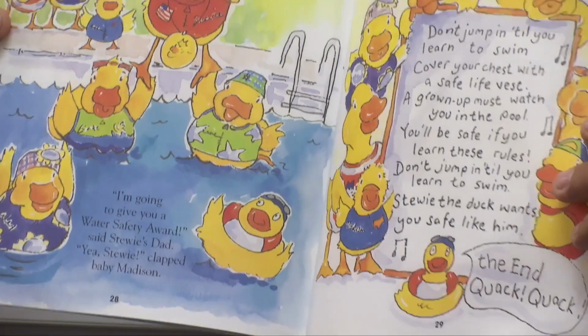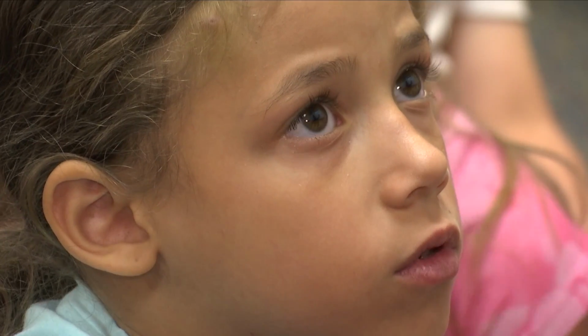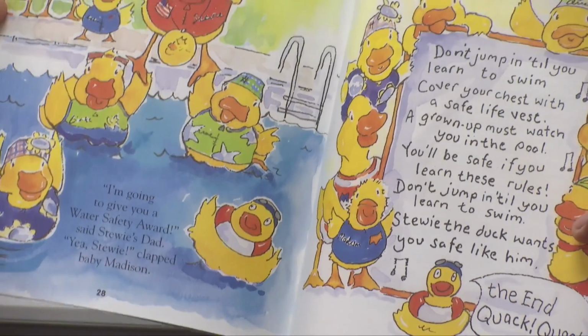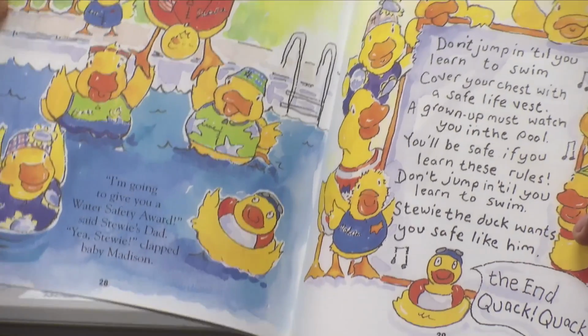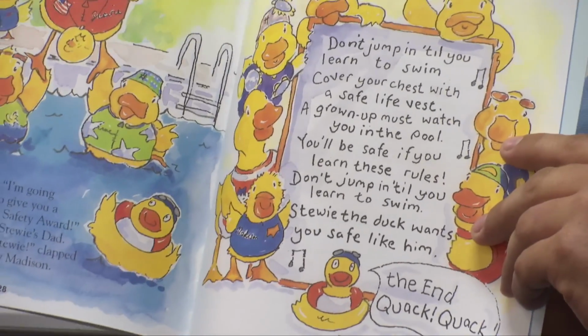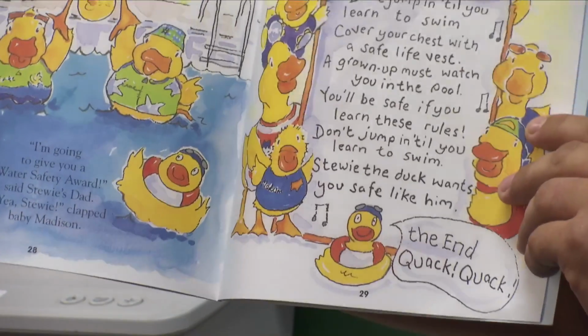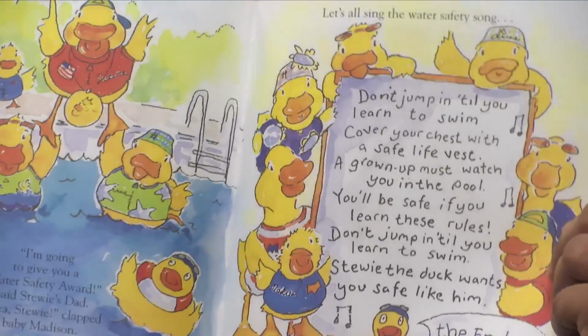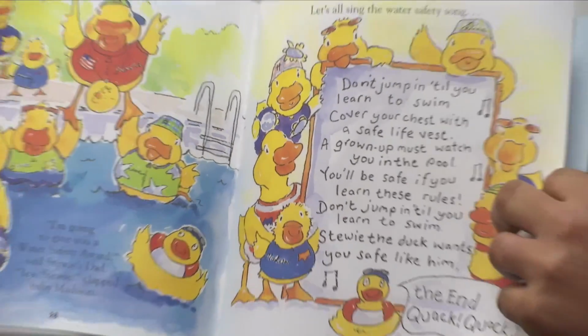Don't jump in till you learn to swim. Cover your chest with a safe life vest. A grown-up must watch you in the pool. You'll be safe if you learn these rules. Don't jump in till you learn to swim. Stewie the duck wants you safe like him. The end. Quack, quack.